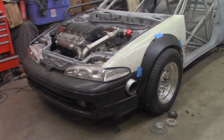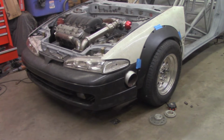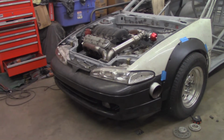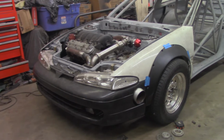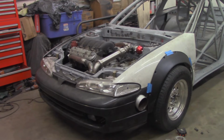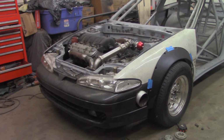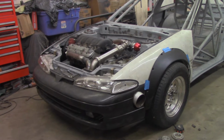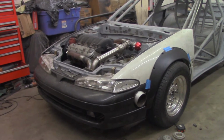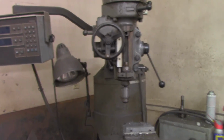A lot of you are probably like, how on earth do you do that? Hot rodding and cheap, those two things don't go together for a lot of people. And I get it. My Fairmont, it got to the point where it just kept getting more and more expensive. So I get it. If you don't have the skills or the tools, we have a lathe and a milling machine.